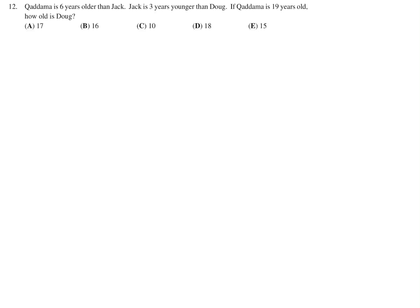Kadama is 6 years older than Jack. Jack is 3 years younger than Doug. If Kadama is 19 years old, how old is Doug? So we've got our first relationship as Kadama is 6 years older than Jack, like that. And then Jack is 3 years younger than Doug. And they tell you that Kadama is 19.